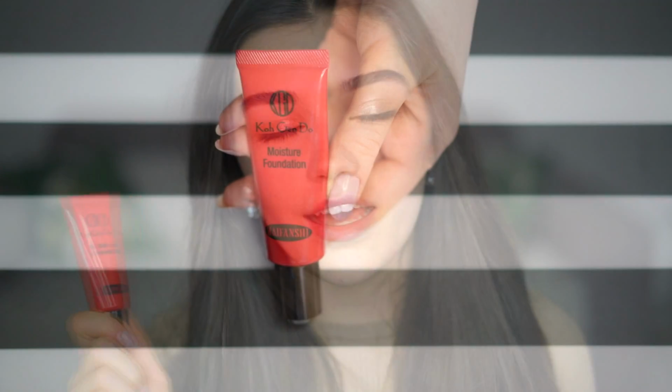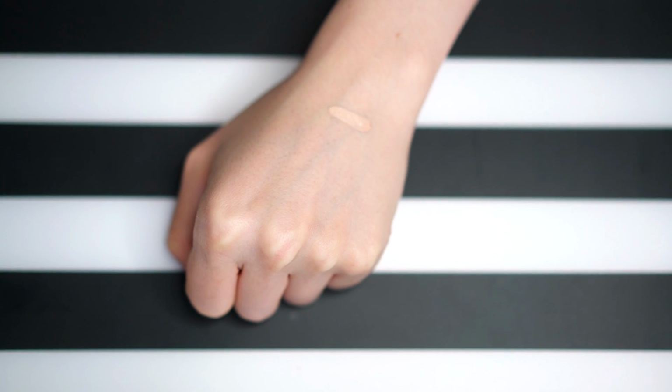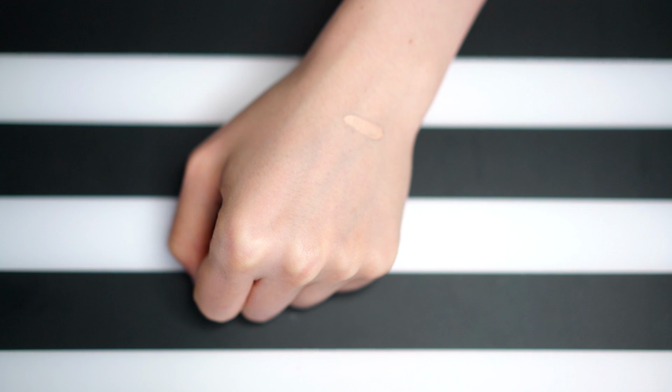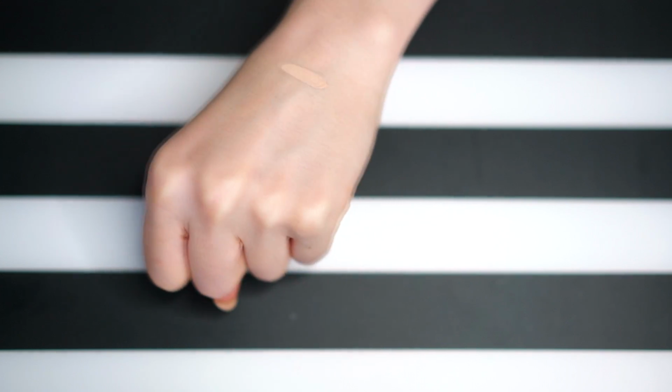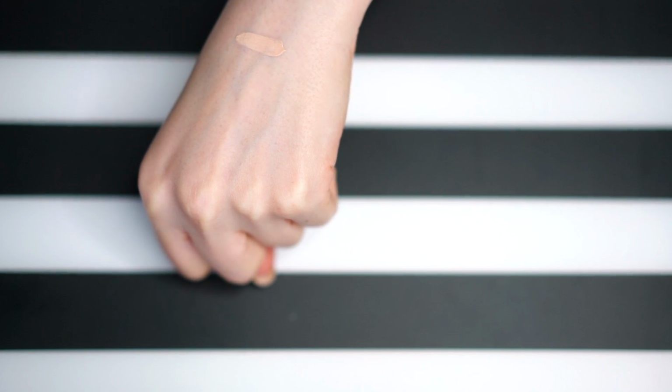It looks like skin. These foundations are made to look like skin, so you'll get this effect. The shade that I got is the 112. People say that this one has, again, a yellowy undertone, and it's paler. It is kind of yellowy, but not as yellow as the shade 213 from the Aqua foundation. So I am pleased with this as well. I really like the Koh Gen Do foundation.